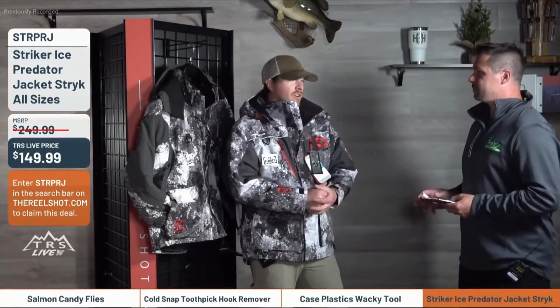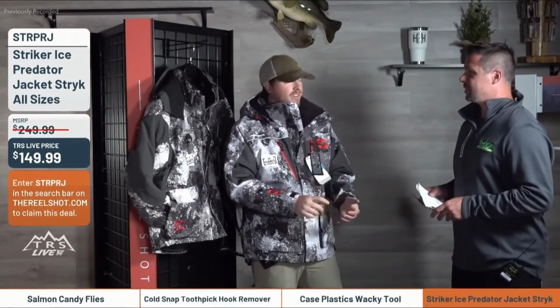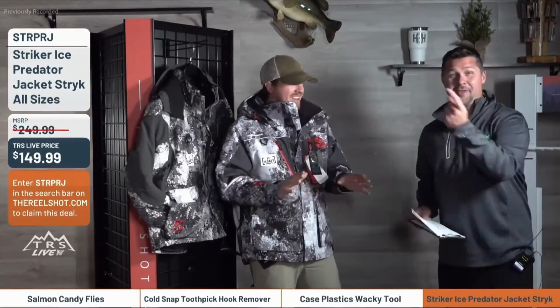And so early ice, a couple other conditions, stuff like that. If you're going out on early ice, you need an ice pick there. Yeah, so it's not going to replace that at all. Yes. Peace of mind. Add that to the cart when you're buying this coat.